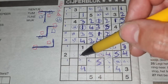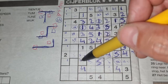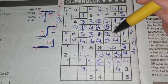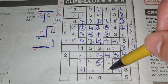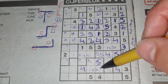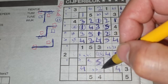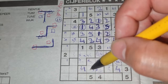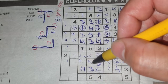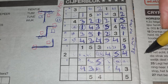We have a double 3 there. That means that this box can't be 3 anymore. If I place a 3 here, I cannot fill any 3 in one of those two boxes. So the 3 could be here, could be there. That means that that box, we have a double 3 there. If I place a 3 here, I cannot fill any 3 in one of those two boxes. So here cannot be 3 anymore. So the 3 should be here. So two boxes are left in this area for numbers 1 and 2.